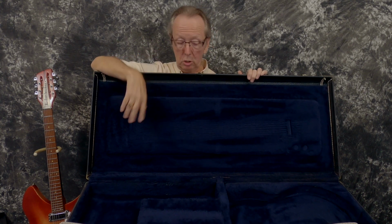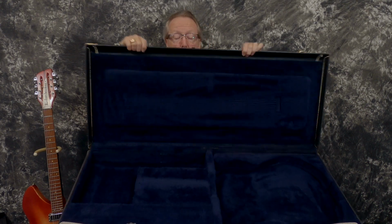I'm guessing this guitar spent a lot of its time in the case. There's really no fret wear on it. It's an 85, but you know what? It probably looks like a 2020 as far as the looks of it and the frets. They don't get that much play because it's not your daily player. So case looks great. Guitar looks great.